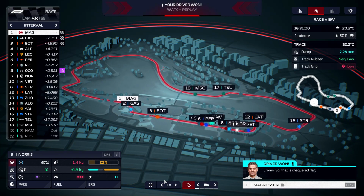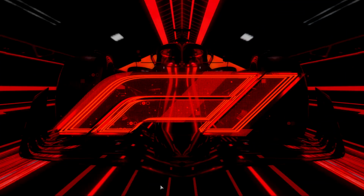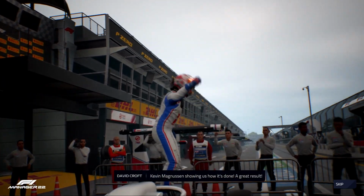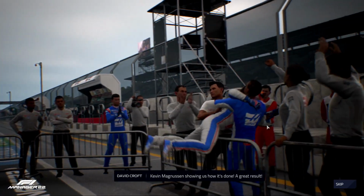Up the line, Kevin Magnussen wins the Australian Grand Prix. So that is the checkered flag. Lando, good result. All that hard work paid off. Okay result for Lando. But still, great, great drive in Australia. Kevin Magnussen showing us how it's done. A great result. Beautiful stuff.